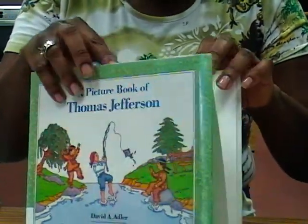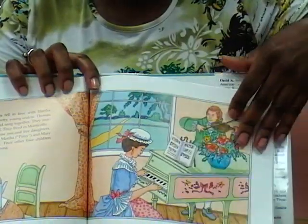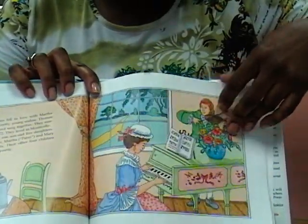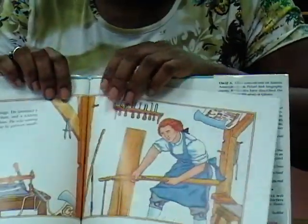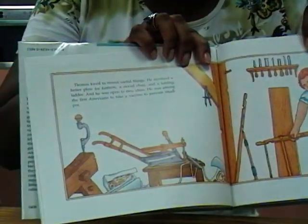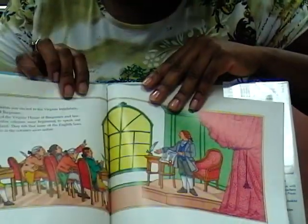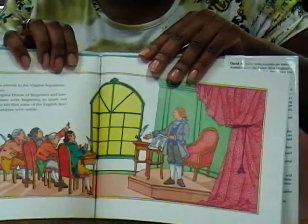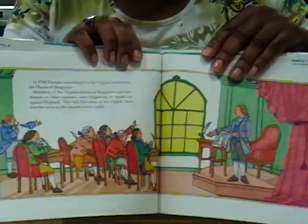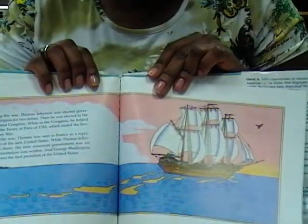Again, great. The kids could see that he loved playing the violin while his wife accompanied him on the piano. A lot of Mr. Jefferson's inventions. Some of us know him as an inventor, some of us don't. And that's just a picture of some of the things he invented. And also of how he was charged, along with the committee, to draft the Declaration of Independence. He did the majority of the writing, but he did have a group of men who helped him.